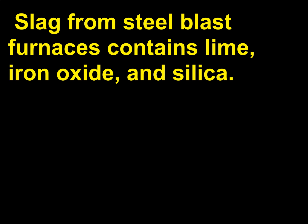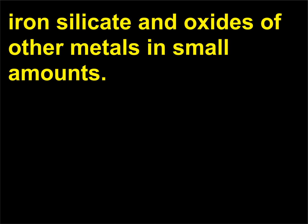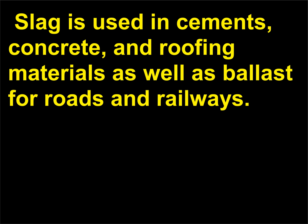Slag from steel blast furnaces contains lime, iron oxide, and silica. The slag from copper and lead smelting furnaces contains iron silicate and oxides of other metals in small amounts. Slag is used in cements, concrete, and roofing materials as well as ballast for roads and railways.